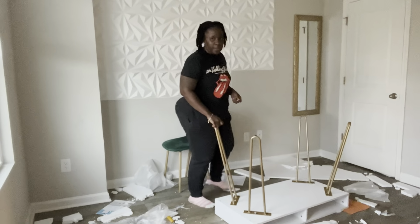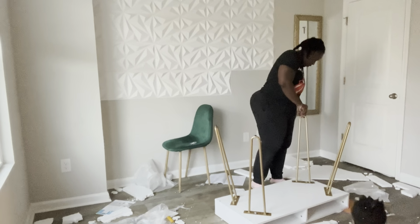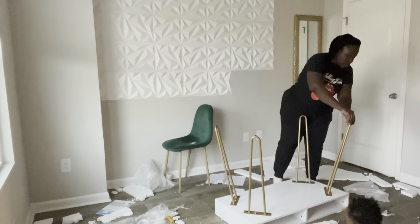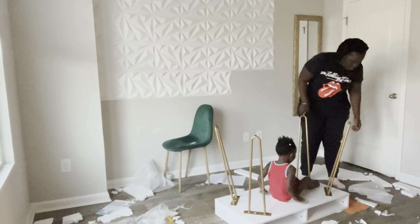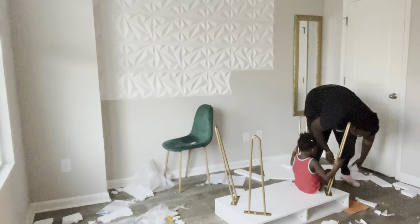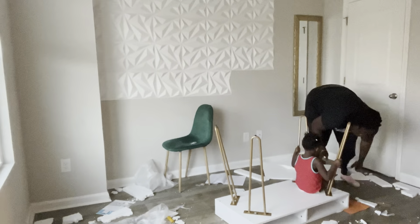Now this is about to be my big review, y'all. I'm trying to be very careful when I lift this desk up because I was reading the reviews, and some people were saying that when they lift it up, the desk broke. I don't know how, because it seems really sturdy. I don't know what they did. You can see, so this is a big break. I got it on camera that it broke. I got y'all on here watching. Y'all my witnesses.